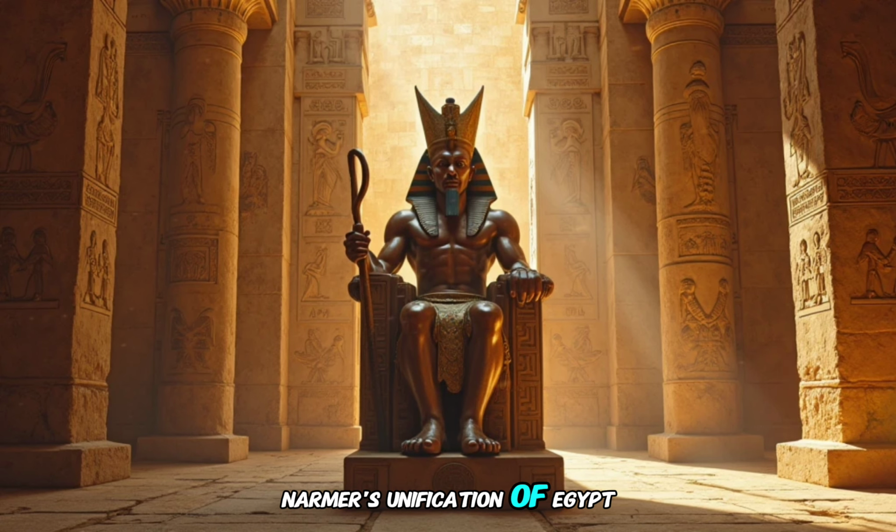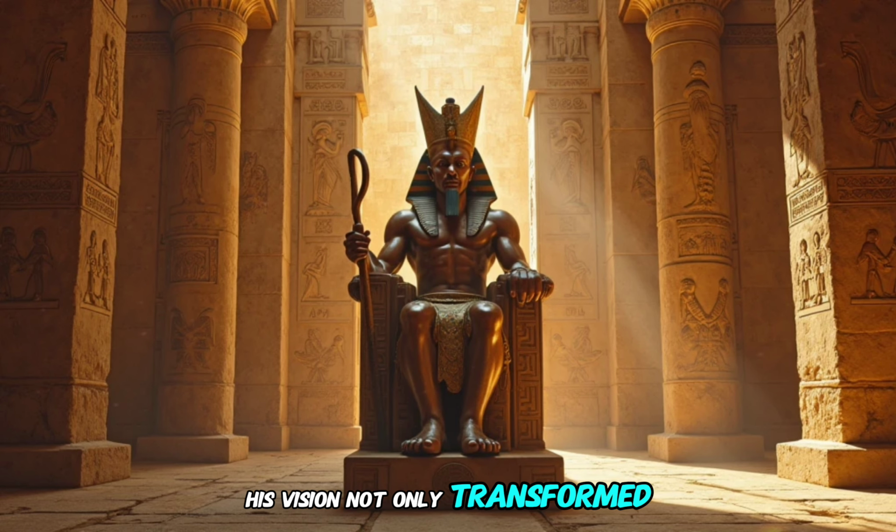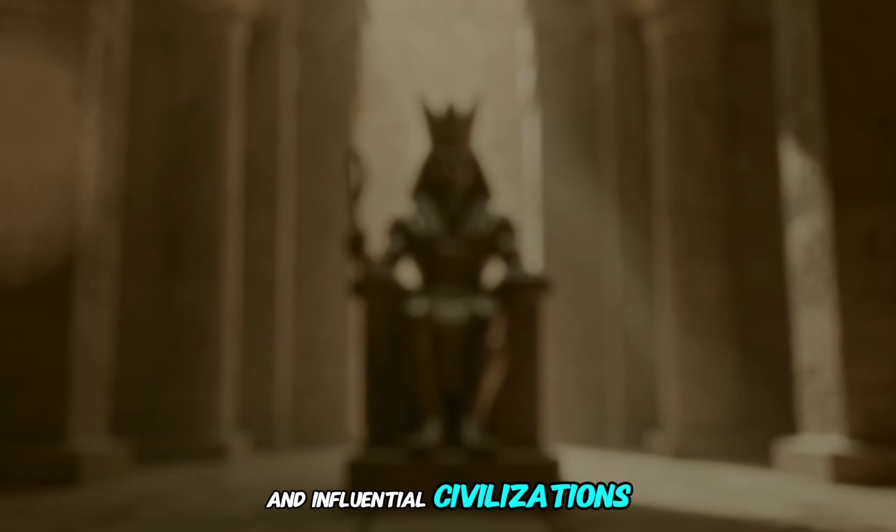Narmer's unification of Egypt stands as a rare and enduring example of successful nation building in antiquity. His vision not only transformed the Nile Valley into a single political entity, but also gave rise to one of history's most iconic and influential civilizations.